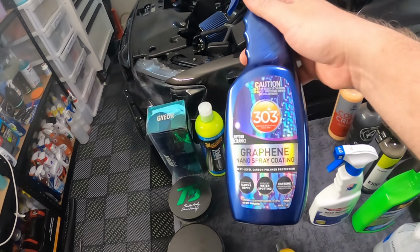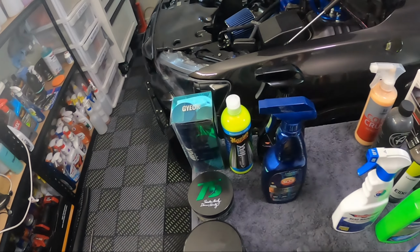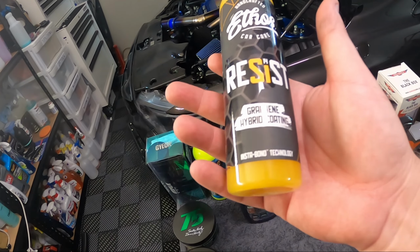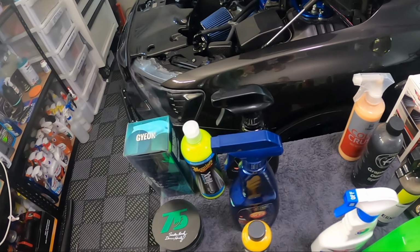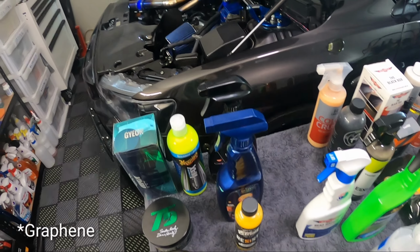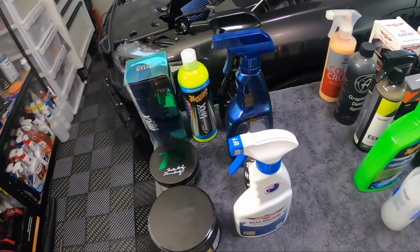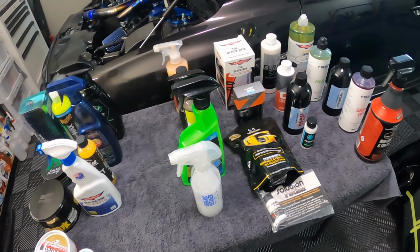303 also not cheap, but not as expensive as the Turtle Wax was. They are big bottles, but yeah, hopefully they are good. And then I've got this little small bottle of the Ethos Resist as well, because I thought that's another popular ceramic spray sealant. So I thought, yeah, we'll throw that in against our current winner for sealants. And okay, let's try and breeze through this. I'm just seeing how long this video is going to be.